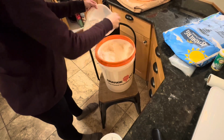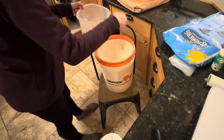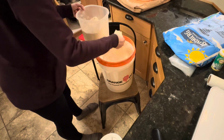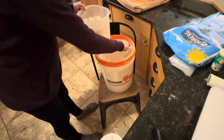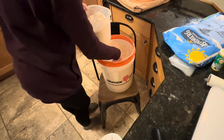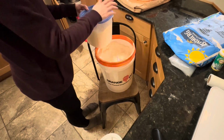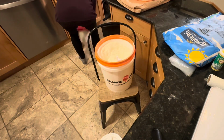You can also get 5-gallon Mylar bags to put inside of your buckets if you want to do that, and add oxygen absorbers to your Mylar bags inside of your 5-gallon buckets. That way you have no oxygen, no light getting to your food and denaturing the nutrients in it or making it age quicker than you want.